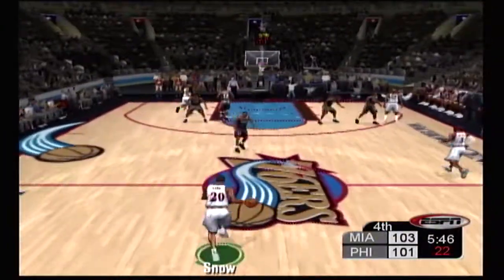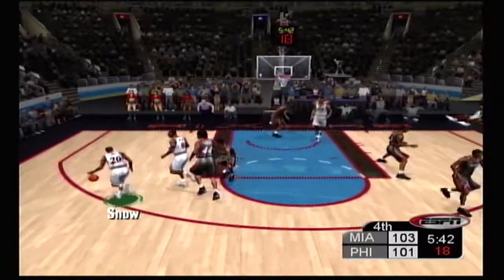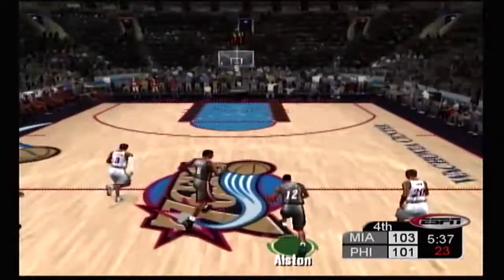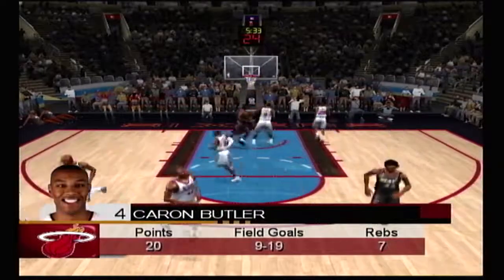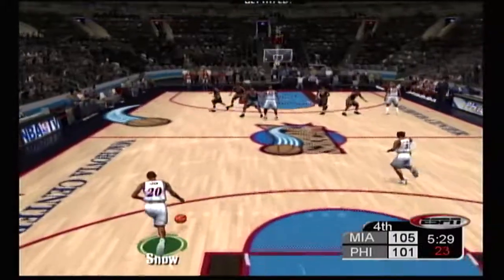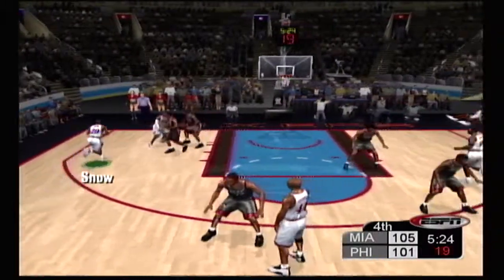Snow with an assist here. He'll have 10 assists on the night. To Thomas. Thomas takes it in. Deflected. The 76ers have the ball in a small deficit, 105-101.